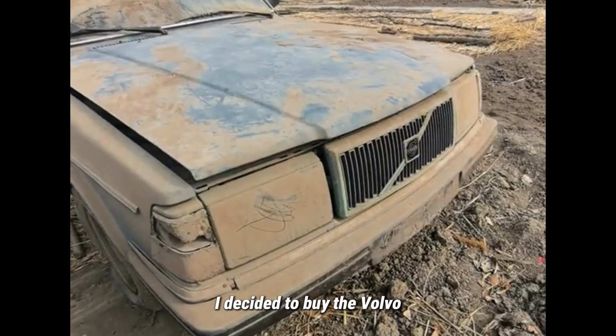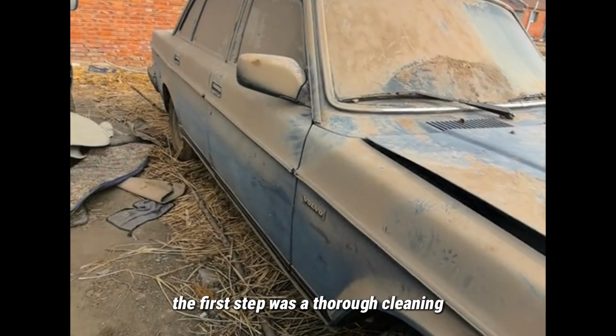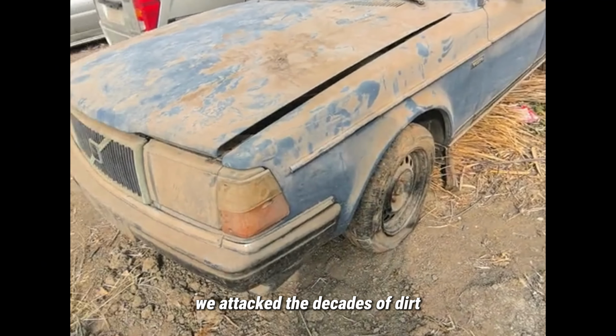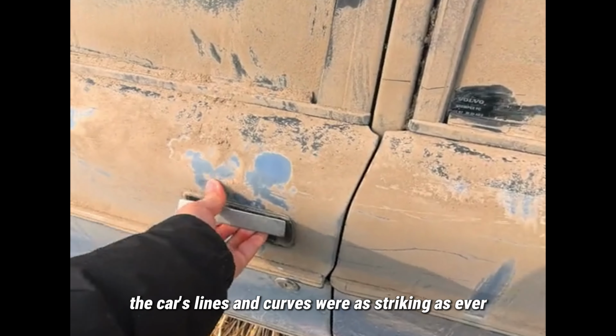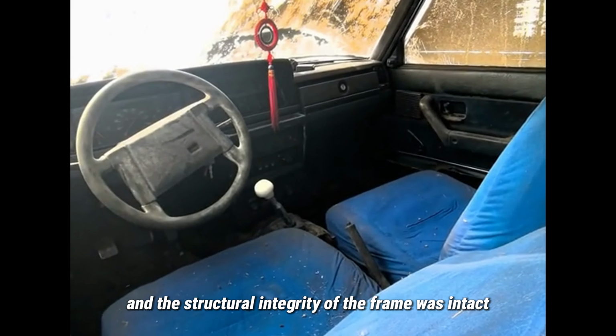I decided to buy the Volvo and embarked on a restoration journey. The first step was a thorough cleaning. Armed with high-pressure hoses and a variety of cleaning agents, we attacked the decades of dirt. The initial wash revealed a body in surprisingly good condition. The car's lines and curves were as striking as ever, and the structural integrity of the frame was intact.